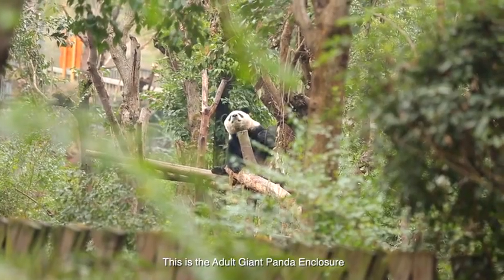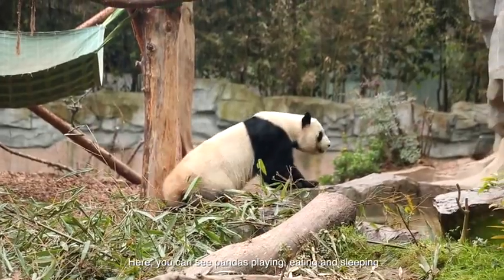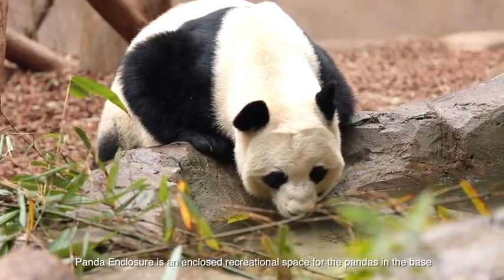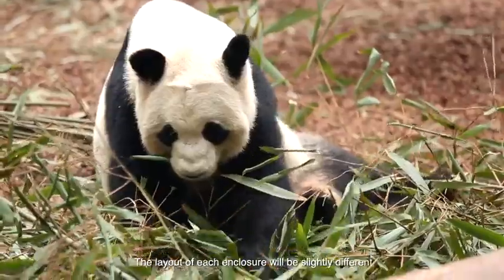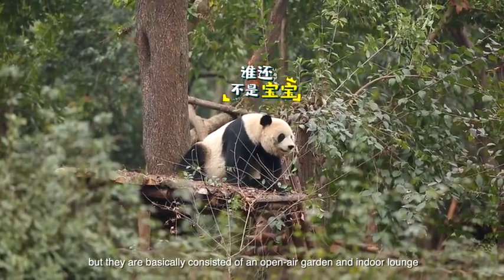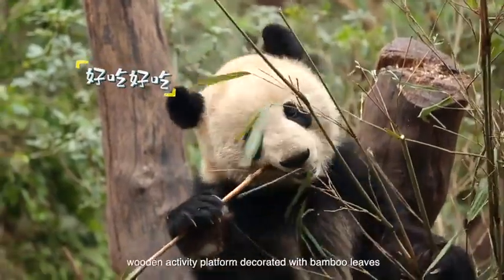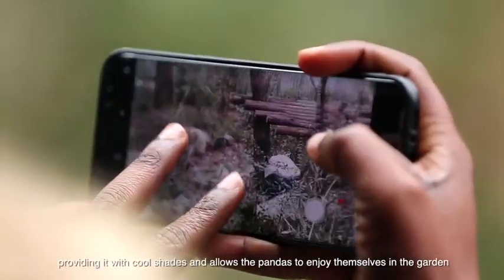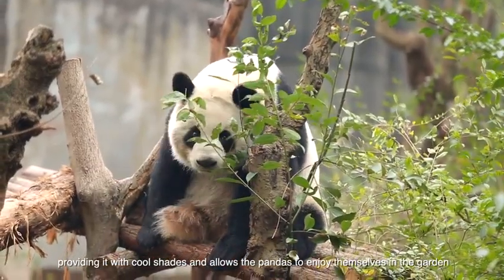This is the adult giant panda enclosure. Here, you can see pandas playing, eating, and sleeping. Panda enclosure is an enclosed recreational space for the pandas in the base. The layout of each enclosure will be slightly different, but they are basically consisted of an open-air garden and indoor lounge. Tall trees surround the spacious wooden activity platform decorated with bamboo leaves, providing it with cool shades and allow the pandas to enjoy themselves in the garden.